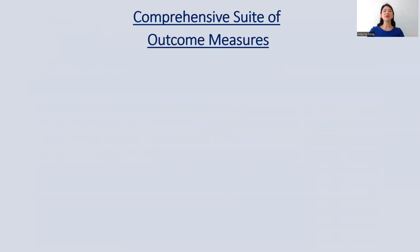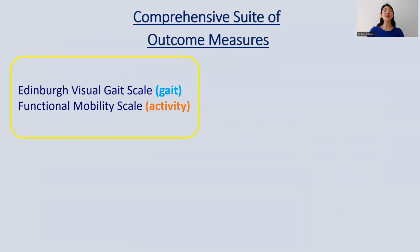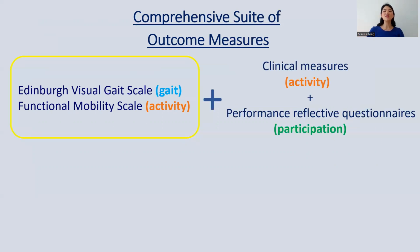Therefore, work is still needed to identify a comprehensive suite of outcome measures for children with cerebral palsy undergoing gait corrective surgery. We can confidently state that Edinburgh Visual Gait Scale and Functional Mobility Scale should be included. There still needs to be focus on identifying other activity-based clinical measures to quantify the child's underlying skills and capacity, and performance-reflective questionnaires to identify how a child participates in real-life situations.